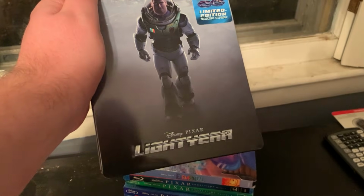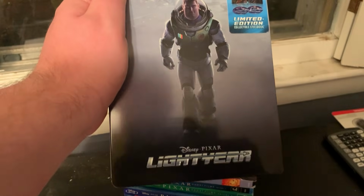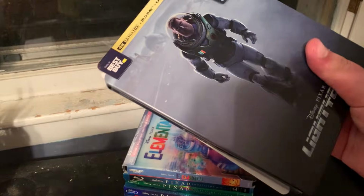At the very beginning of the movie, there's literally a text saying, in 1995, a boy named Andy got a Buzz Lightyear toy for his birthday. It was from his favorite movie. This is that movie. Yeah. And by the way, this Blu-ray was released September 13th, 2022, and I got this at Best Buy in Warwick, Rhode Island the day it came out.